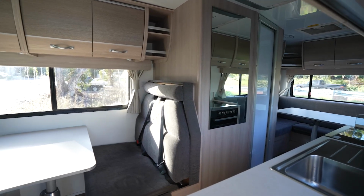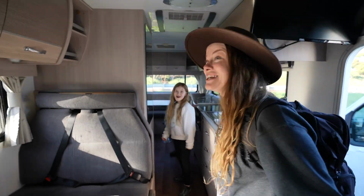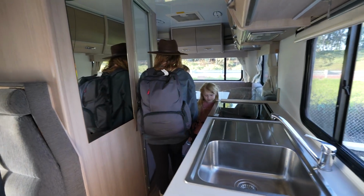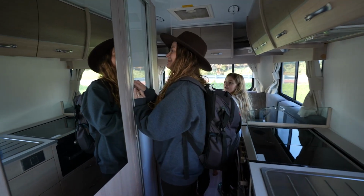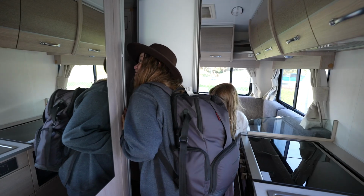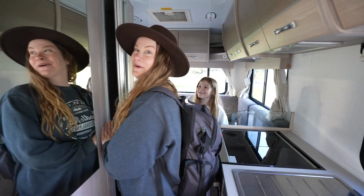Wow, two tables. Oh man, this is huge. There's a bed up there. How fun. We have a bathroom even, with a door. Can I open this? How do you open it? Wow, we have two tables and lots of fun. There's a shower in here. I wanted a shower. We can take a shower in here.